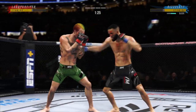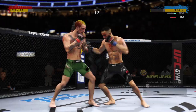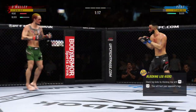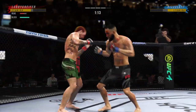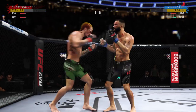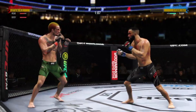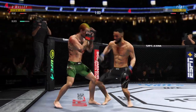Ooh, blocks the shot. Well, it's one thing to have length, it's another thing to use it, and he does it as well as anyone. Nice kick there by O'Malley. Great punch, man. So much power. Yeah, he's mixed it all up. Nice body kick. Nice 1-2 there.